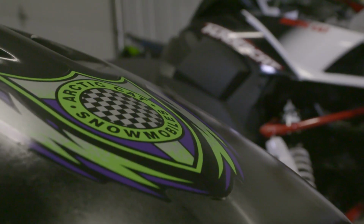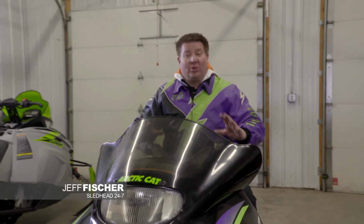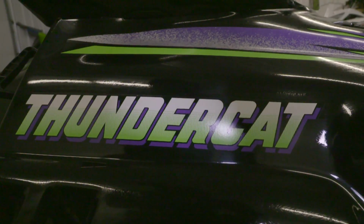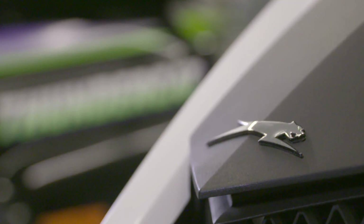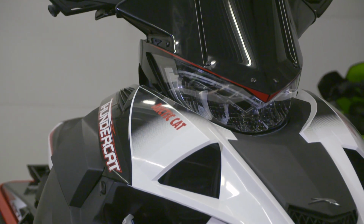Now it's time to travel back in time. Time to when Arctic Cat Thundercat ruled the world. This was like the fastest production sled known to man. Arctic Cat may have been sleeping on that a little bit, but guess what? They're awake, and they, once again, have the fastest production sled known to man.